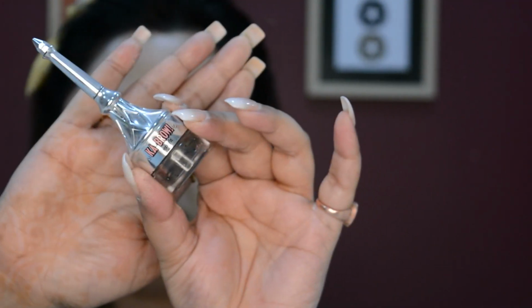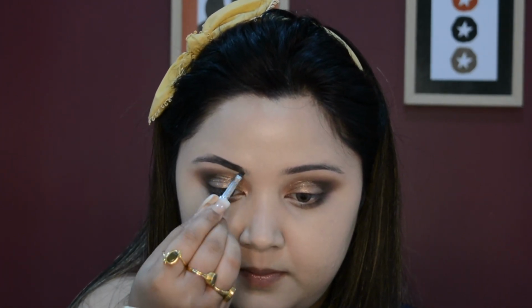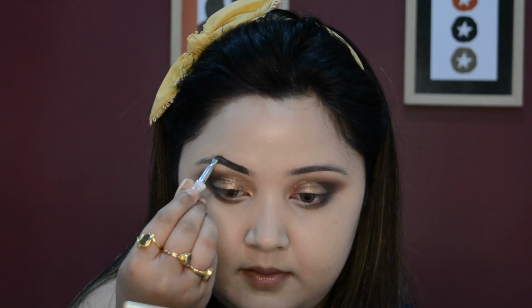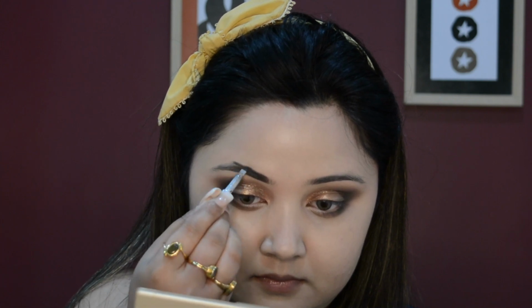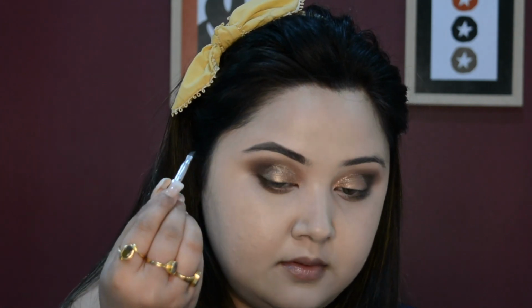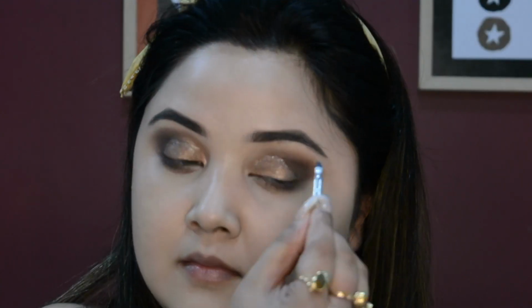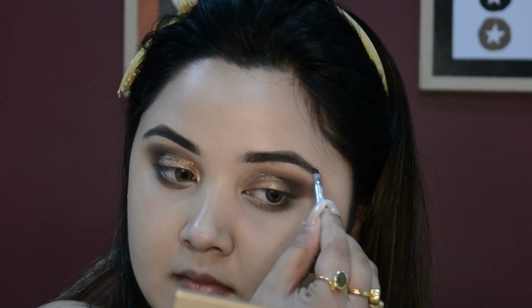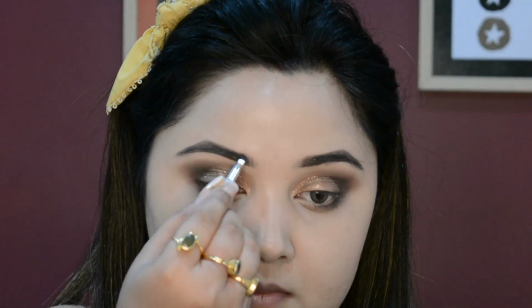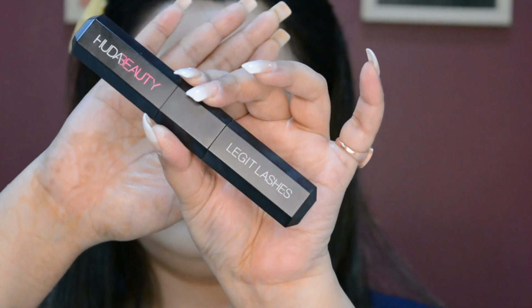For brows, I'm using a brow gel from Benefit. For mascara, I'm using a Legit Lashes mascara from the brand Huda Beauty.